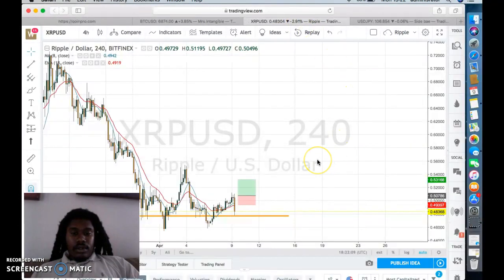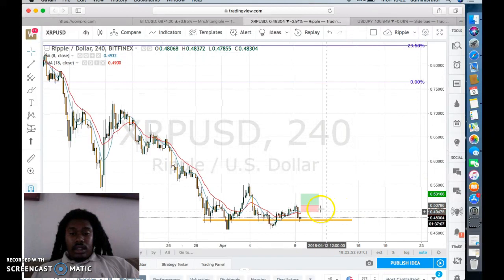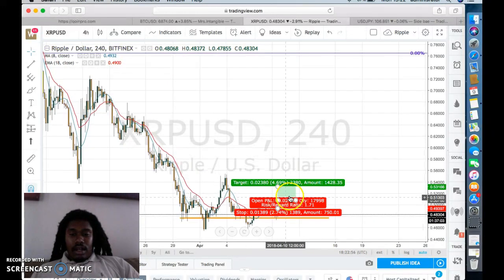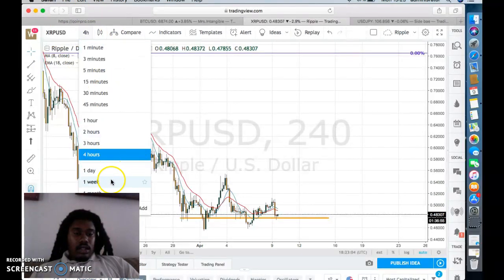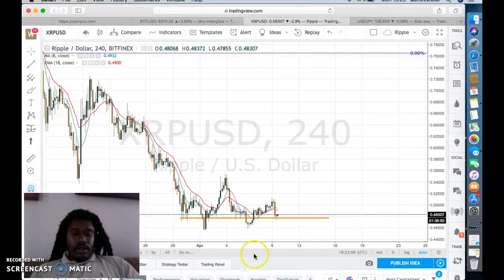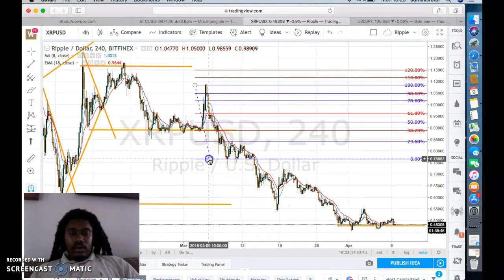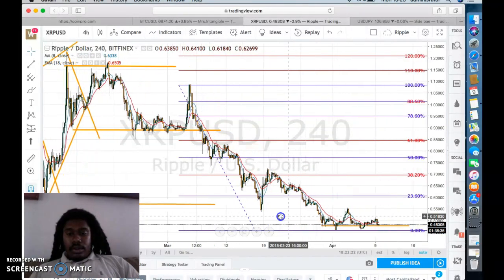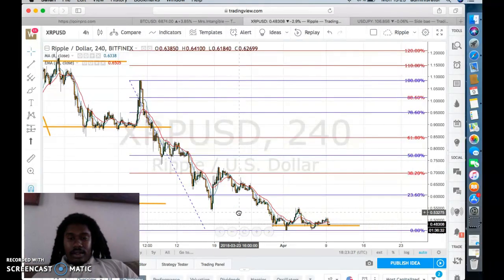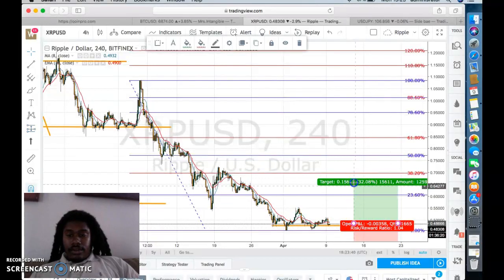Let's get to Ripple. Oh wow, that hit stop loss off the rip, but that support held true. That signal didn't work. That was a loss. So let's delete that. Another one. 4 hour. Okay, cool. It's at that support. I still think Ripple's going to go up. Looking for a buy opportunity again from where it's at is really perfect. First take profit 38.2.